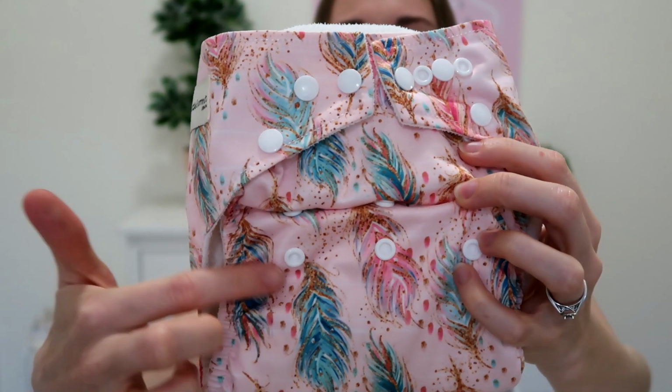You can get one size fits all, which is what I have, and you can snap the sizes up and down. As you can see on the front here, there's extra snaps. You can cross it over. There's lots of different sizes within that one nappy. That one fits from newborn to potty training. Make sure you have the proper fit on your baby. That's the first reason it'll leak, if you haven't put it on properly.